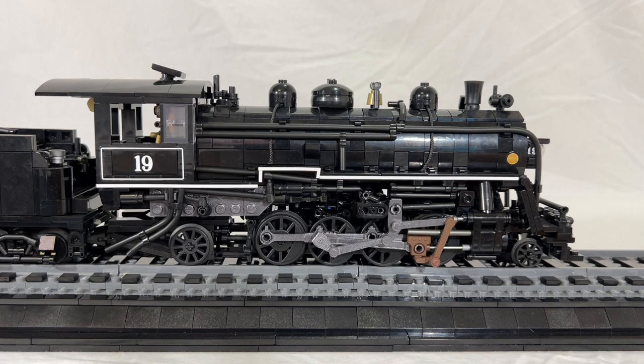Looking now at the engineer's side of the locomotive, for whatever reason, they didn't feature this side too heavily in Emperor of the North. They must have had some reason for filming most of the movie from the fireman's side, but I did model the engineer's side as accurately as I could. I do have some very good references, which I'm very thankful to have. A lot of the detail is similar from one side of the locomotive to the other.